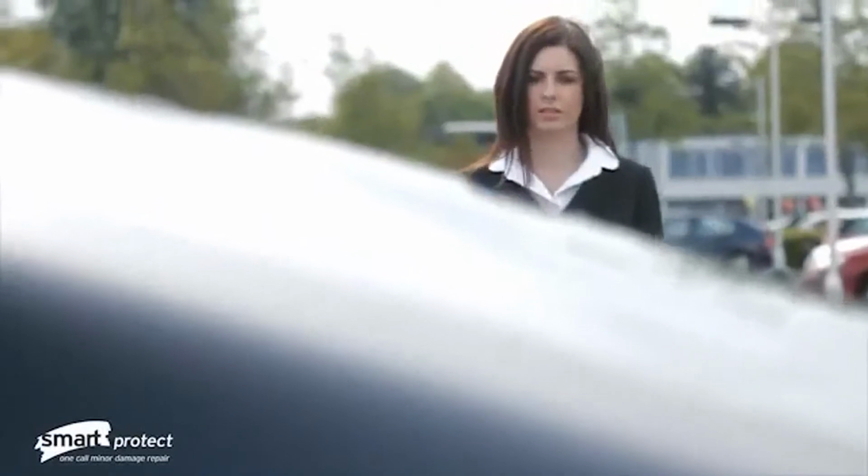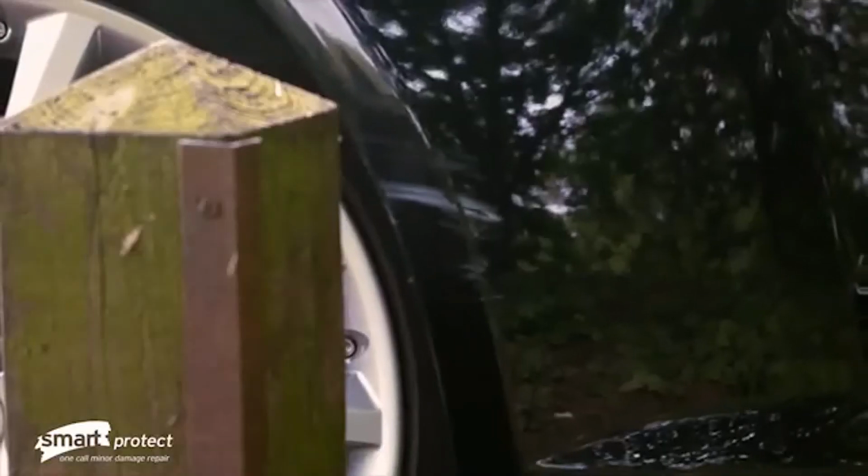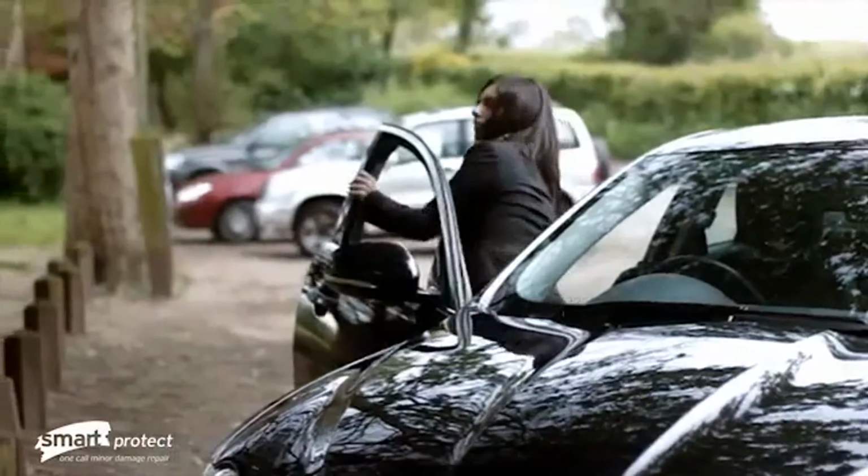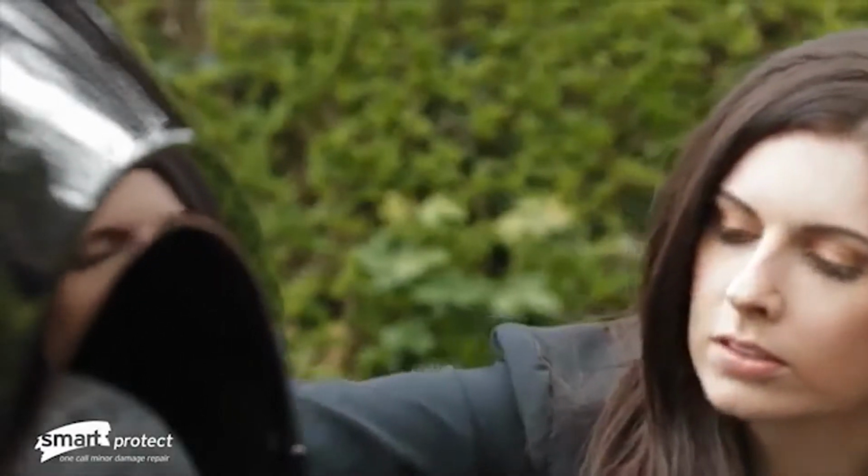Life as a car owner can be full of little mishaps, things that aren't your fault, and occasionally, things that are. We've all been there. With AutoProtect, you're covered for minor scuffs, dents, scratches and chips, so you can stop worrying about what if. If the unexpected happens, making a claim is simple.